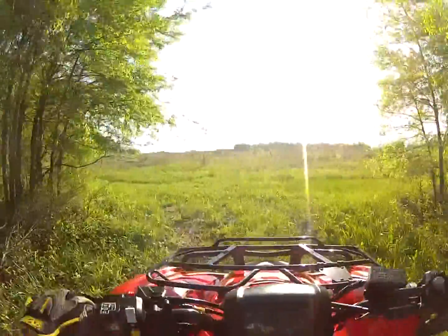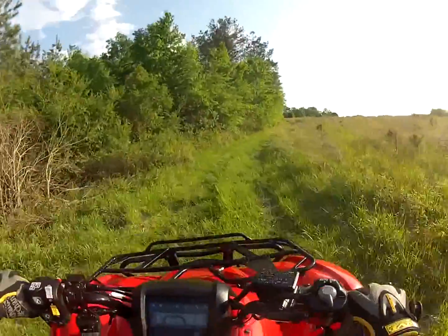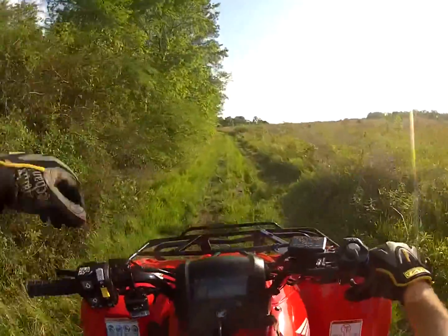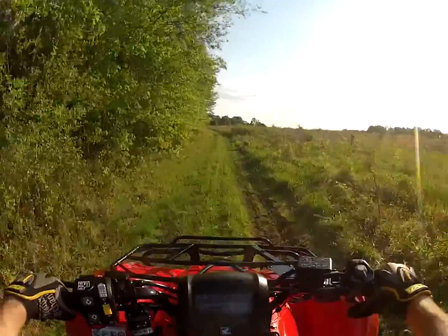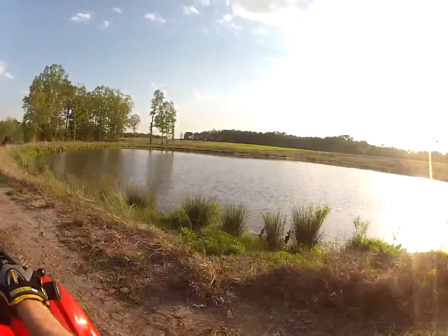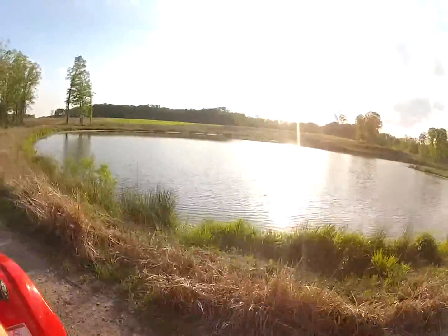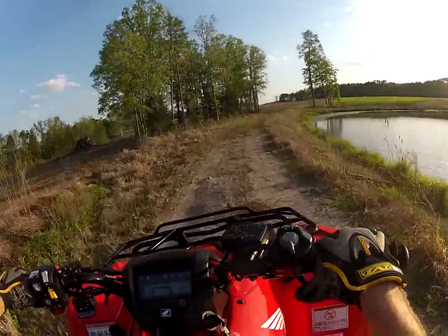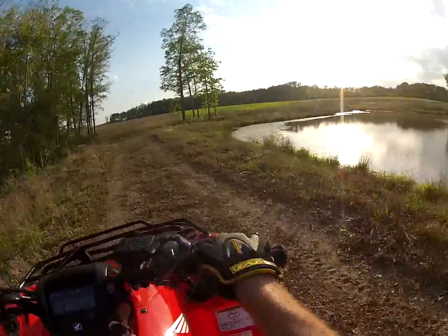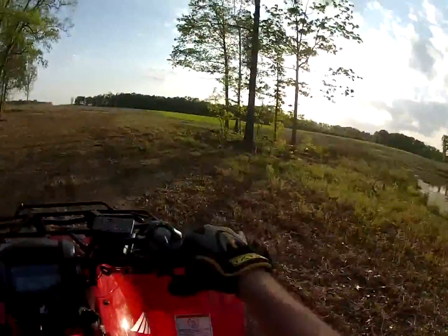Chunks of mud flying off of these swamp lights. They clean out real fast. As soon as you come out of a mud hole, there's chunks of mud just flying off of them. It's going across the pond dam here to the big pond back here. Back side of the some other farmland on the back side of the farm where B stays at.